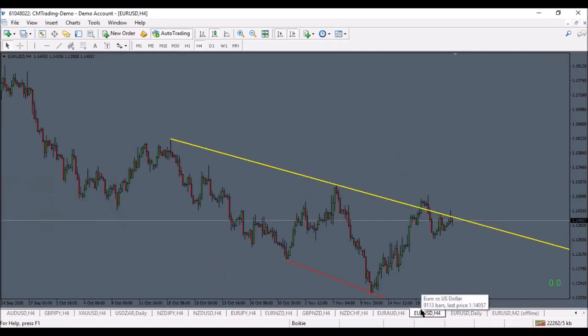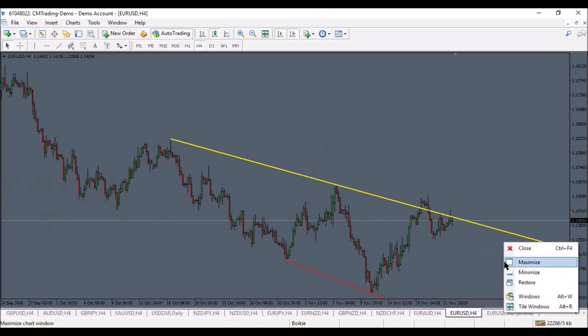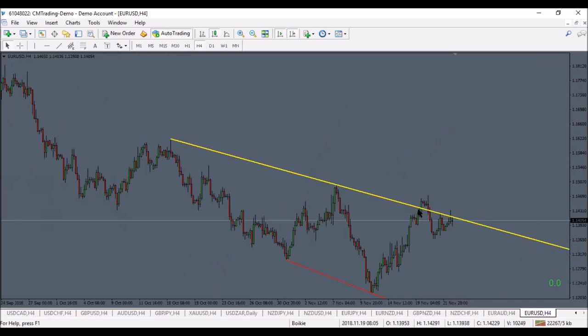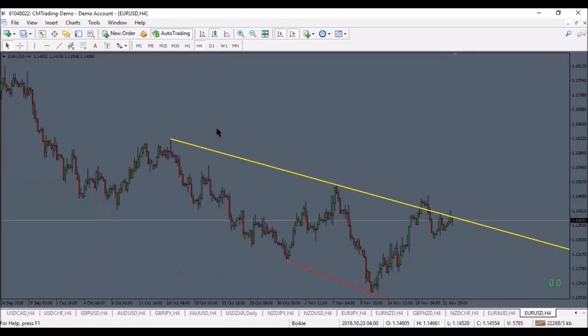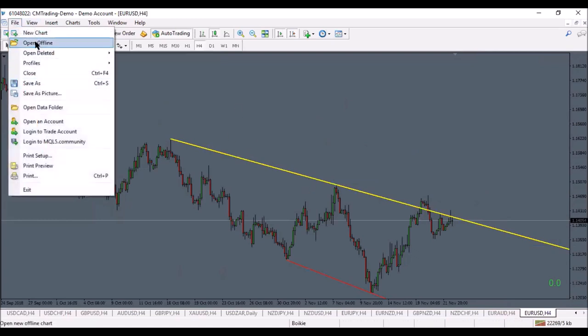So basically, this is what your usual chart looks like. All right, and then what we are going to do is we want to create a Renko chart. So for all practical purposes, I'm going to close all of that stuff, and then you can see, okay, so there's a normal chart at the moment. And what I want to do is there's a file that you require, and that file is going to be the file that is going to create the Renko chart for you.